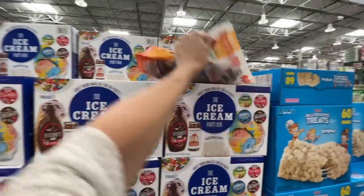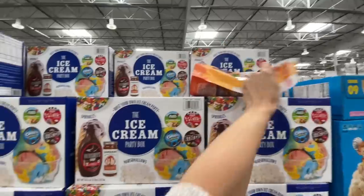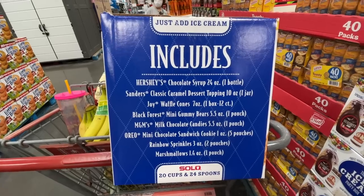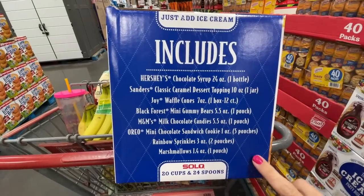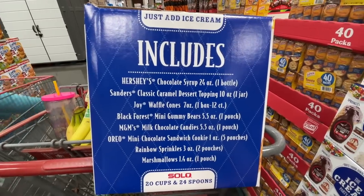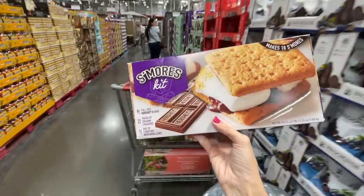And it looks like somebody made a decision over here. They were like, trail mix, pass. Ice cream party's where it's at. Okay, here's everything that's included, just in case you were wondering, and it does come with cups and spoons. That's pretty cool. Okay, I'm sorry, check it. Look how cool this is.